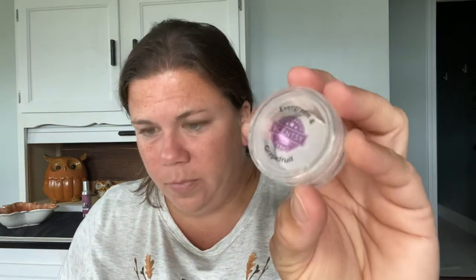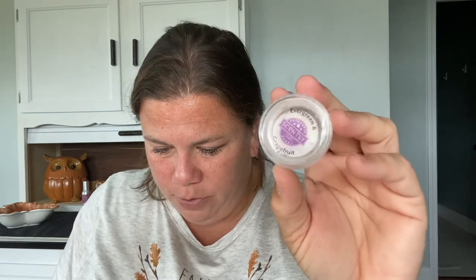It's not going to be my go-to this year because there are others that I like a whole lot more, especially the new one, Just For You. Is that what it's called? Just For You. I really, really like that one so much more. So, Evergreen and Grapefruit. No, I won't buy it.